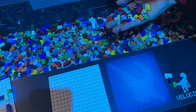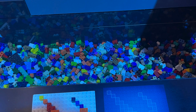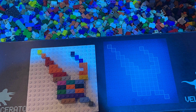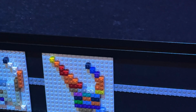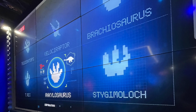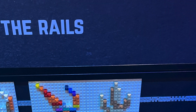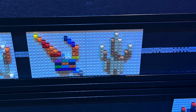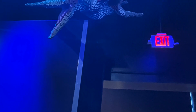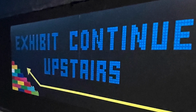And then at this station you did a footprint and you just followed a pattern. You could use whatever colors you want. So there's the footprint I made, and then you got to stick it on the wall for the day. And then my husband also did one. So we did different footprints. Mine's the colorful one, and his is the bland colored one. But yeah, we were there a couple hours.